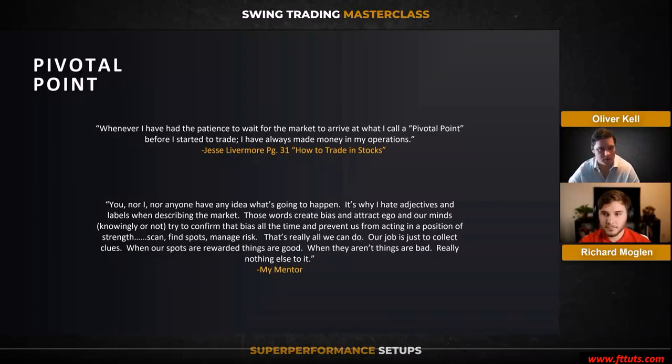Looking forward to going through session 3 here. So let's just hop right into it. This first slide, I've named the pivotal point. And I think this is key. I actually think a lot of the other stuff in here, you can read and learn about in books, and you obviously can here, but I really want you to take away the point of this slide. So just a quote here to start things off from Jesse Livermore from the book, How to Trade in Stocks. Highly recommend you pick that up and read it. It's a great read. But he says from page 31, whenever I have had the patience to wait for the market to arrive at what I call a pivotal point before I started to trade, I've always made money in my operations.